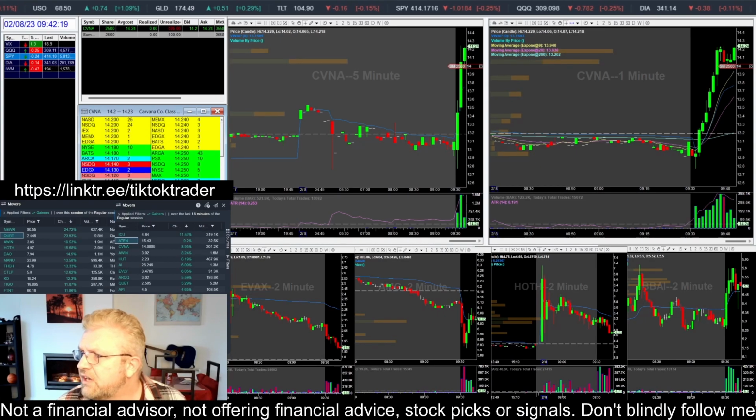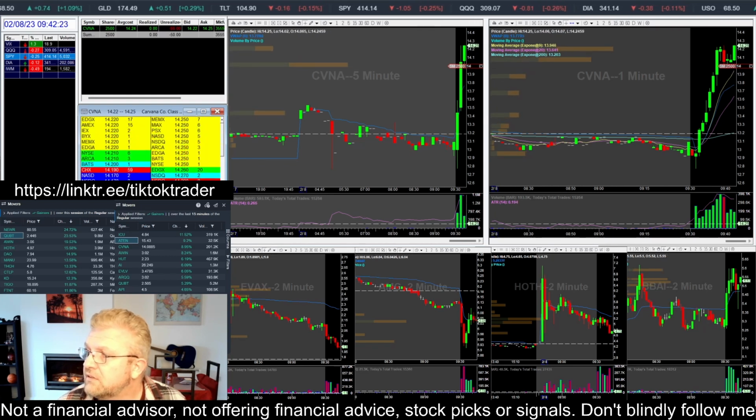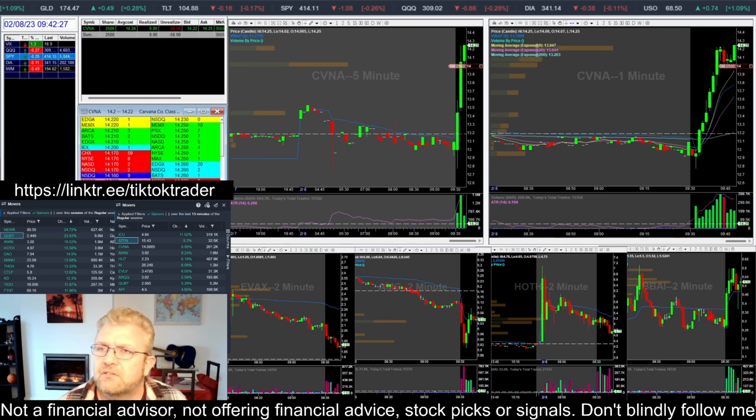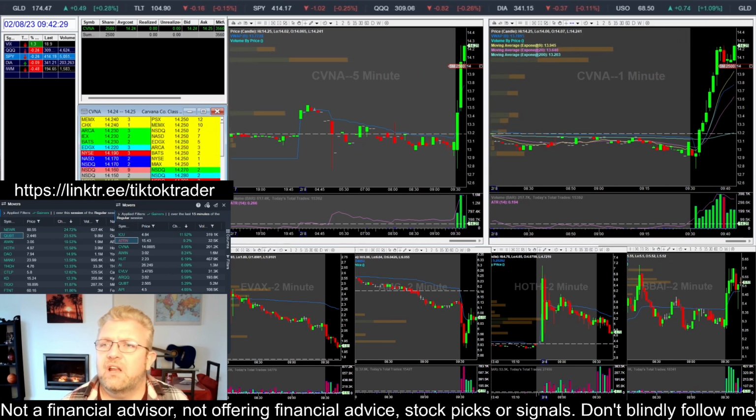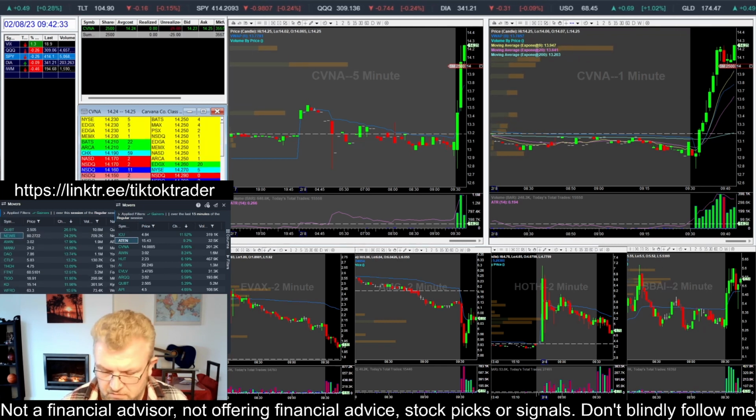Take a look at Lucid in a moment. The markets are moving up quite helpfully. SPY up at 414s. Can it break these highs? This is what I'm looking for now.